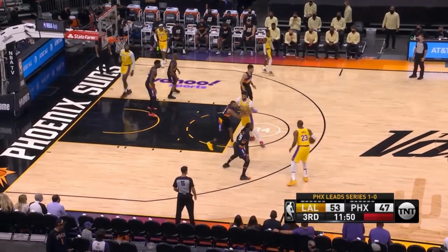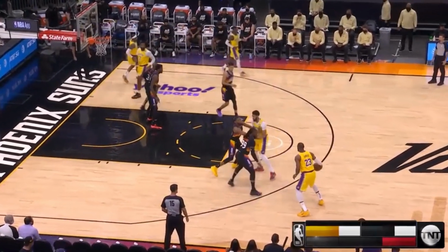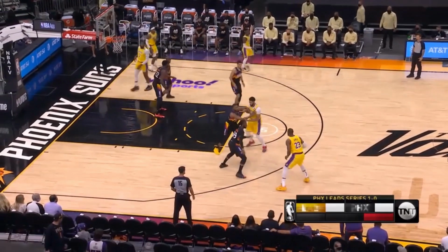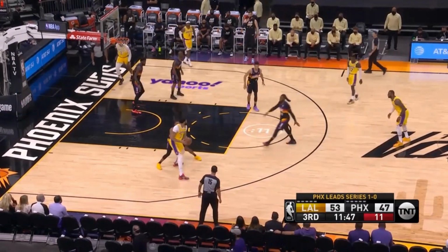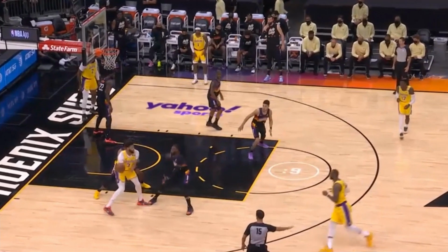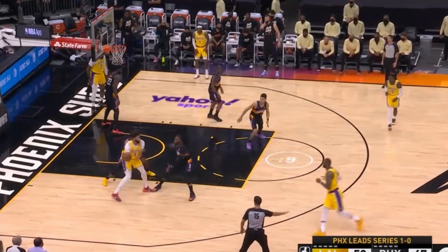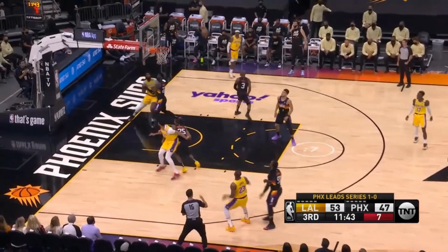To start the half, the Lakers have LeBron and AD run the pick and roll, and the Suns switch the action. Once the Lakers recognize the switch, they immediately go to AD in the post to isolate on Mikal Bridges. It's clear the Suns don't want AD to be able to go one-on-one with Bridges, so they have Crowder leave LeBron to double-team the post. From there, it's an easy decision for AD to kick the ball back out to LeBron for a three.